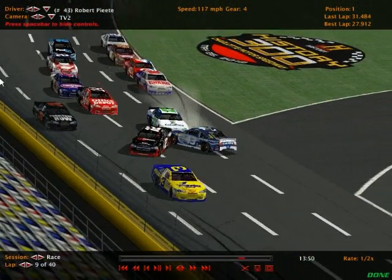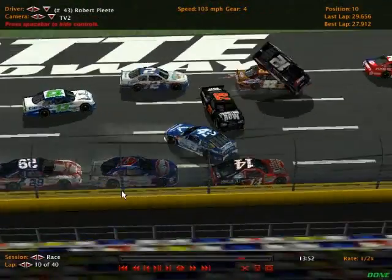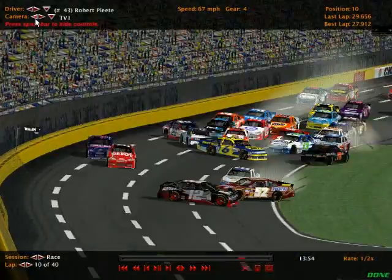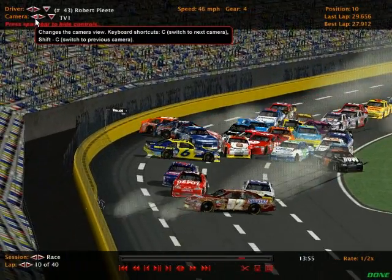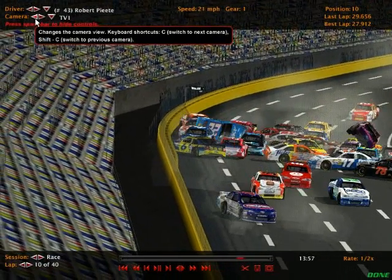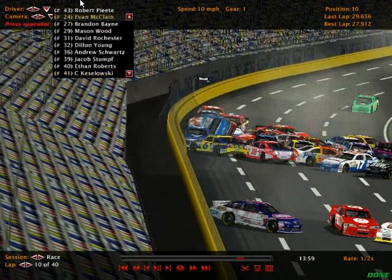And, ooh, into Richard Johnson. Mitch Speed is going to get into him, the pole sitter. Ooh, Jeffrey Finge, yeah, he looks like he's probably going to be out of the race. Tough break for the pole leader, but... Ooh, oh, what a hard... Whoa, what happened? Oh, no, is he flying? He's probably flying, isn't he, Richard Johnson?